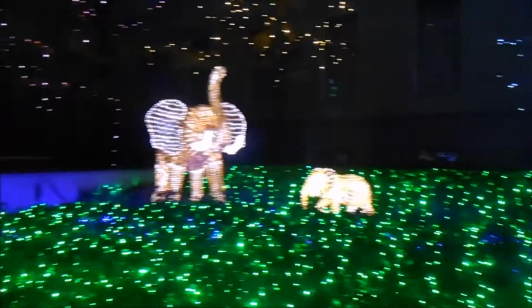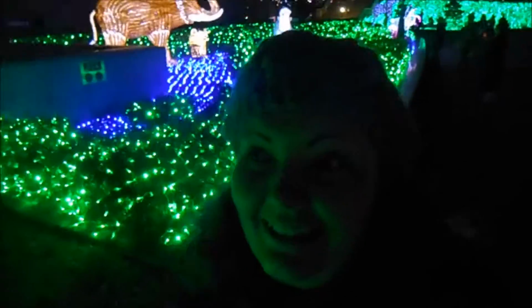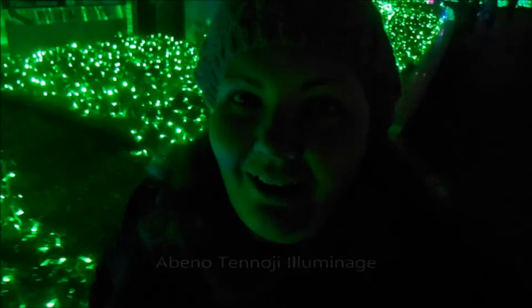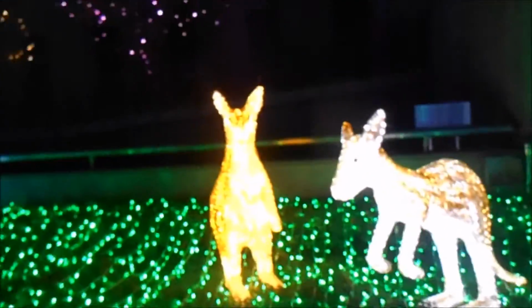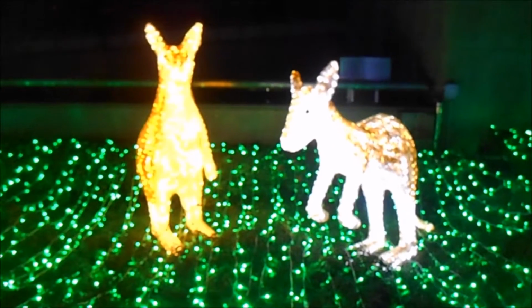Hippopotamus. We got a cute little elephant and a baby elephant. So yeah guys, I think it's the Tennoji Illuminarie or something like that. I'm going to put the actual name of it in here somewhere. And look what we have here. We have some kangaroos, and a cute little joey in the pouch. Aw, it's like home. Kind of.